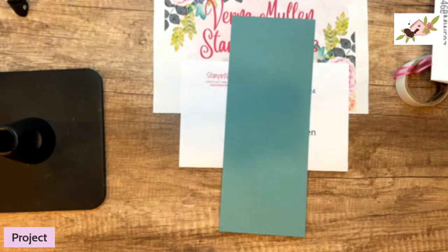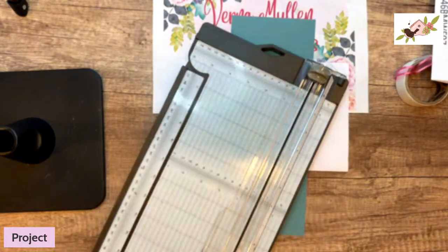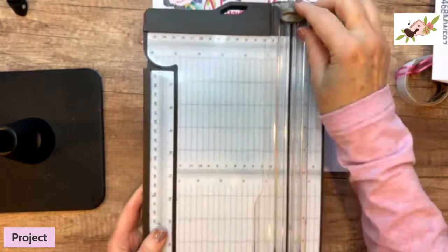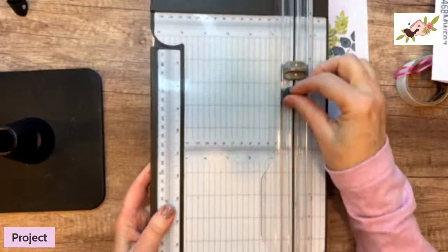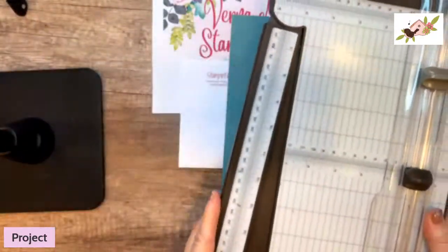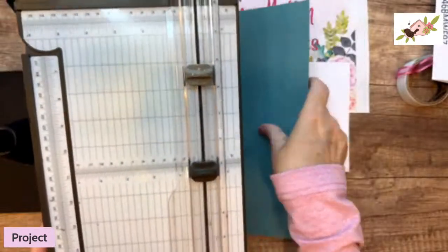So I'm bringing in my trimmer, which I left over on my workstation. I'll grab that and bring it over. So our trimmer is the tool probably that I use the most, and probably you girls do too. It's nice. It has a scoring blade and a cutting blade. And it has an arm that pulls out if you need that. I think it's only $26.